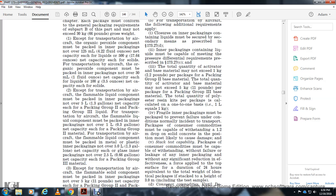Except for transportation by aircraft, the flammable liquid component must be packed with inner packaging not over 5 liters net capacity for packing group 3 liquids. For transportation by aircraft, the flammable liquid component must be packed with inner packaging not over 1 liter net capacity each for packing group 2 material.